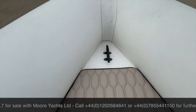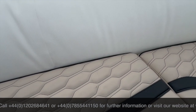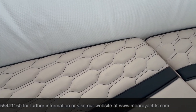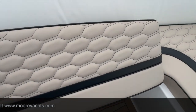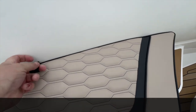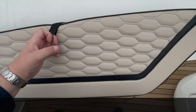Cleat on the front there, anchor roller, and then we've got these side storage units here. So again, plenty of room for ropes and fenders. This is the one on the port side. Just pull around on the other side. That's the starboard side one, so plenty of storage.